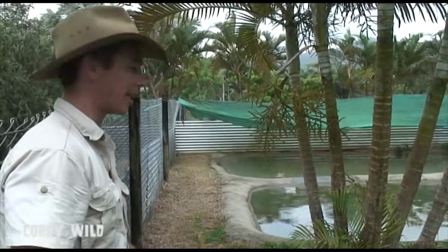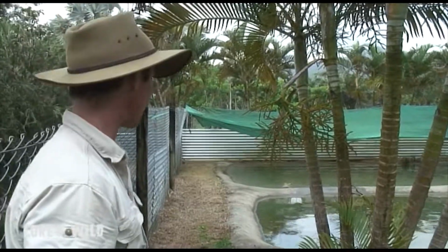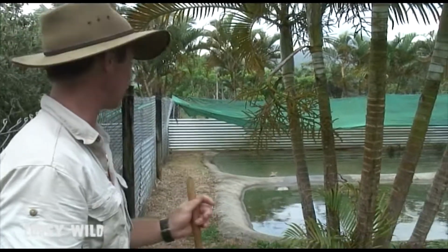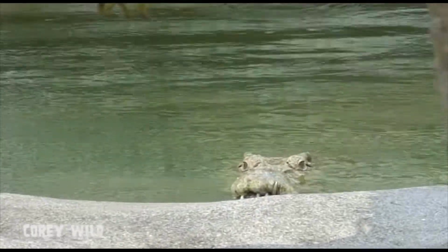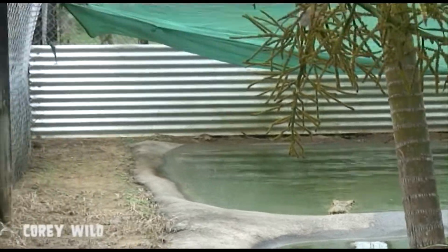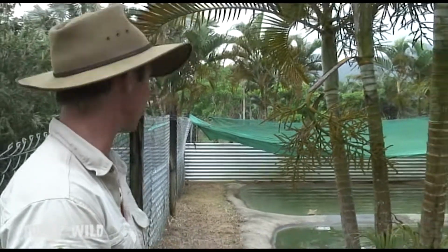Okay, we're just coming into the late afternoon. The crocodiles have had all their sun for today, so they should be warmed up and firing quite well. We might give old mate here another piece of chicken. What they do in the morning is most reptiles will come out into the sunlight. They're ectothermic, whereas humans are endothermic. We create our own body temperature. Crocodiles and reptiles rely on the sun to do that for them.